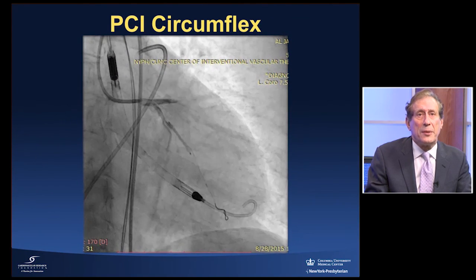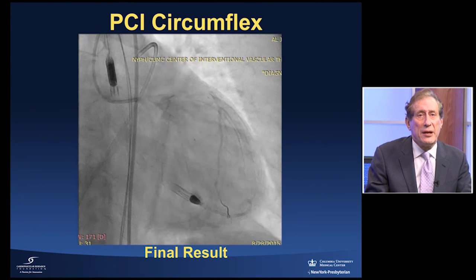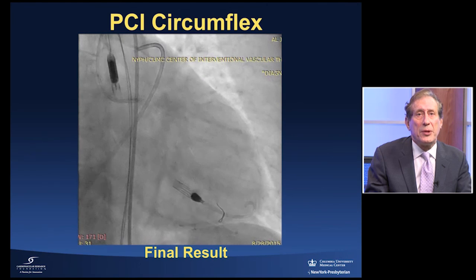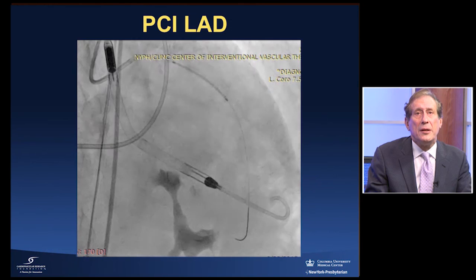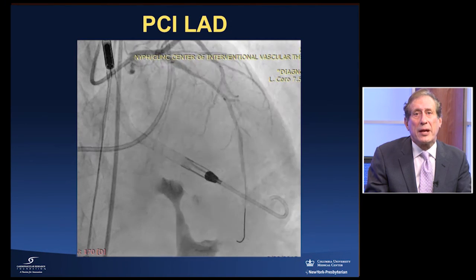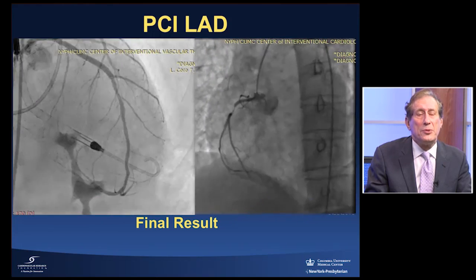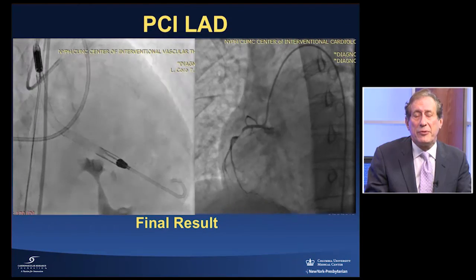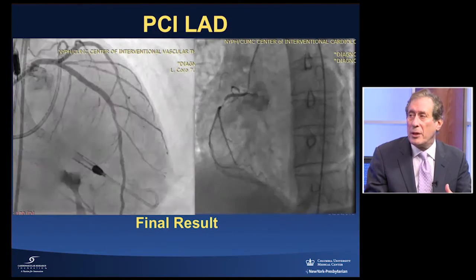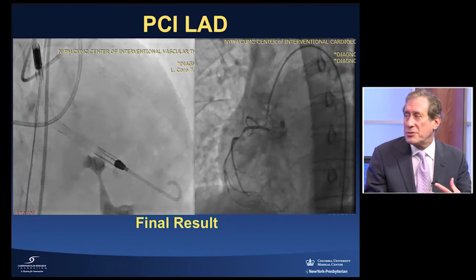The first is a PCI of the circumflex with a direct stent, and here is the final result with an optimal outcome. Now we cross the LAD with a microcatheter and a workhorse wire. We're able to do that with multiple balloons and multiple stents. We're actually able to reperfuse the LAD with TIMI-3 flow. At that time, we're well below our contrast and radiation limits, and we decide that complete revascularization is optimal.